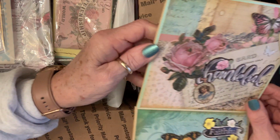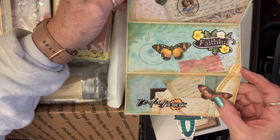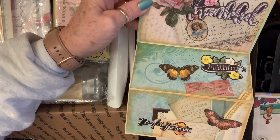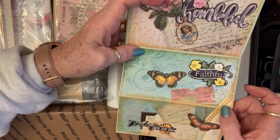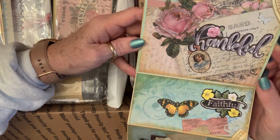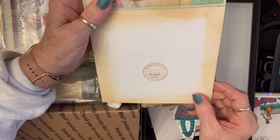Wow. This card is amazing. Look at, oh, it opens out. Oh, it's so pretty. Look at these butterflies. And look how she's put the corner here, and detailed around these. She's stickled around this beautiful flower. Oh, wait. It does keep opening. I thought it did. Oh, look at her. How cool.